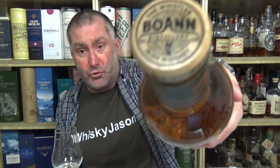Now, if you go to the Boann distillery website, you will actually be able to see that the Calvados cask is on there. And there's actually a young man describing everything on there that is very important. Which is kind of interesting, because he can share all the information you need in about 65 seconds, and I need like 8 or 9 minutes.